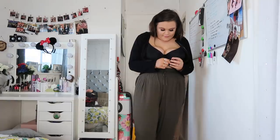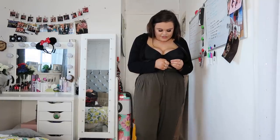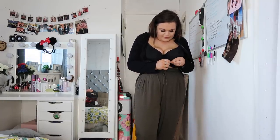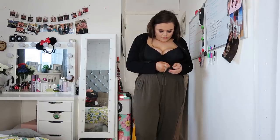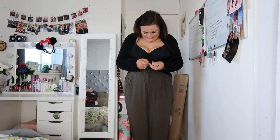I've undone the zip and I'm starting to think maybe you weren't actually meant to undo the zip because I'm struggling to get it back up. I really wanted this top. Like fully zipped up, but I would probably wear it. I feel like this is like smart kid vibes going to school, but I would probably wear it a little bit zipped down like this. This is how I would style it. I actually really like it with these khaki pants.